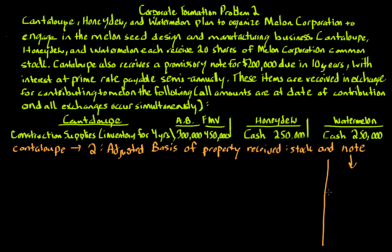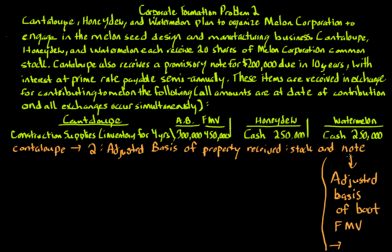Any boot, which again is anything that is not considered stock in the corporation to which Section 351 applies, will have an adjusted basis equal to its fair market value at the date of receipt. It's like a cost basis principle. So here, that is the note, which will have an adjusted basis of $200,000. That's pretty easy. So we also have to calculate the basis of the stock, the 20 shares of common stock.